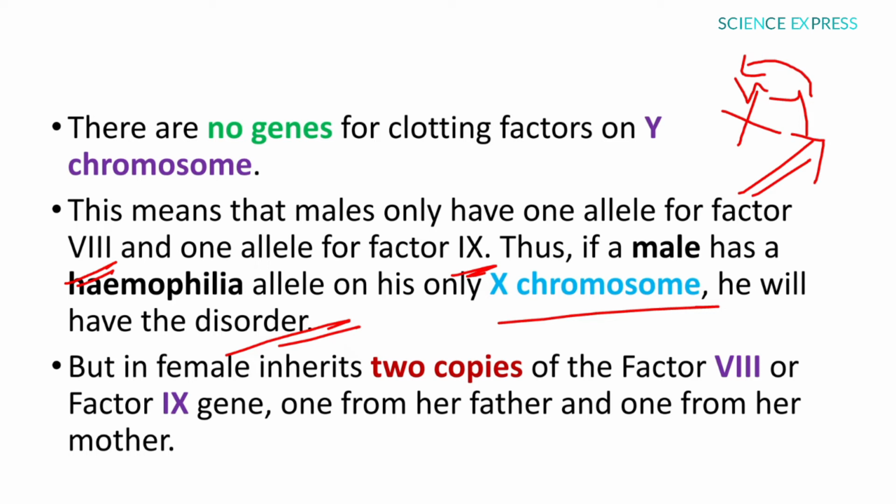Clear? But in the case of a female, she inherits 2 copies of the factor 8 or factor 9 gene, one from her father and one from her mother. So in the case of the female, the sex chromosomes are X and X. Okay, double X. So if one X chromosome carries the hemophilic gene, the other X chromosome suppresses it, so the female does not express the hemophilic character. Okay.